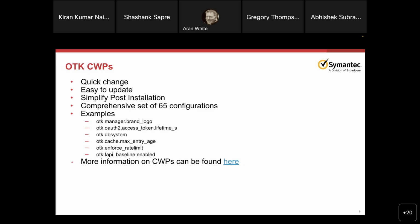So some of these have been introduced post 4.4.1. That's where we started this journey from 20 odd to 65 today. We have come a long way. We have made sure to make life easier for customers, with configuration at fingertips. These cluster-wide properties are helping in a long way.